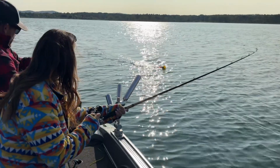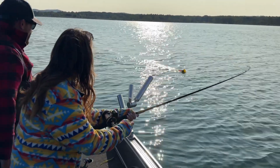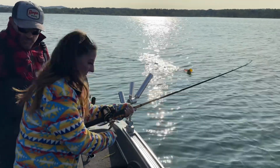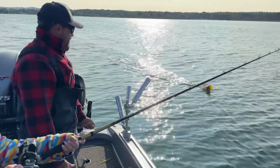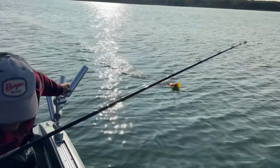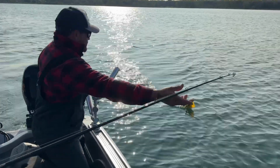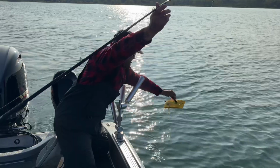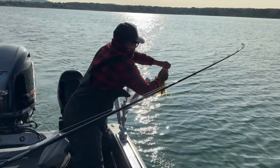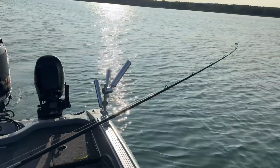When you get close to the boat, if you start to go like that, just hold and pause for a sec. Okay, keep reeling, keep reeling. Now just back up towards my seat, just a little more, nice and slowly. Keep backing up. Back up a little way. Keep going. Yeah, there you go. Now it's just you and the fish.